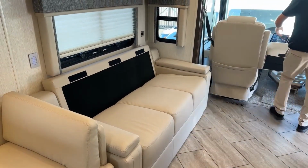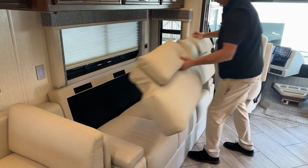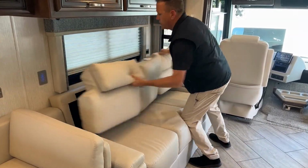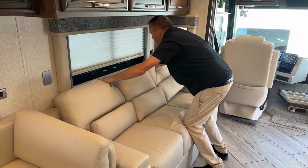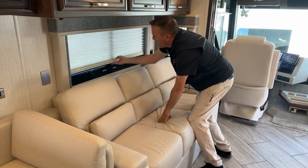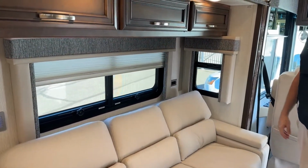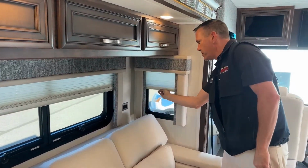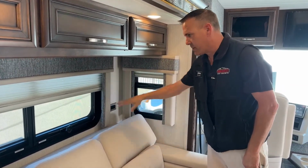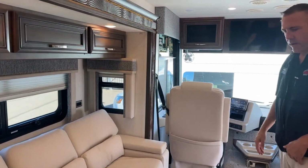There it is, and we're back to couch mode. We also have a lot of windows, they all open. And again, all pleated shades coming on down. And they do have screens in them, so you don't need the top and bottom screens like the Winnebagos have.